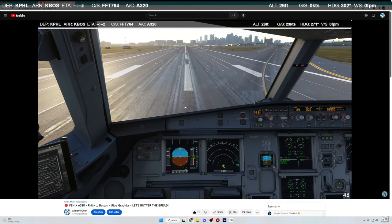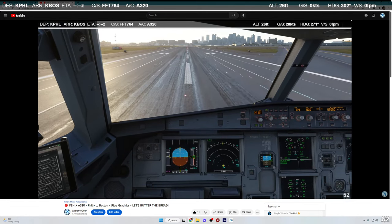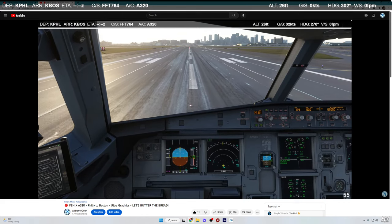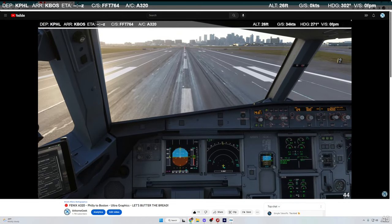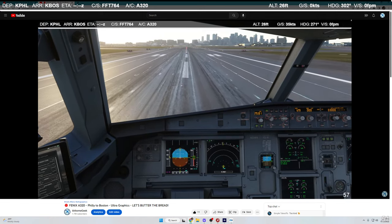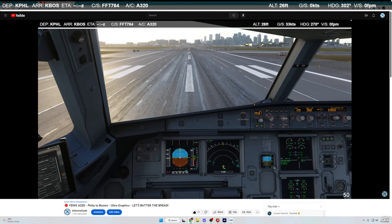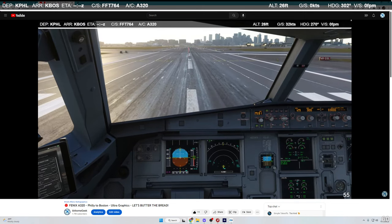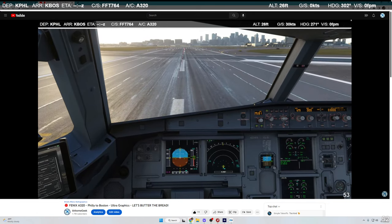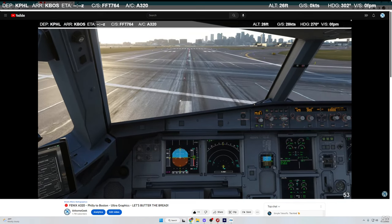I'll see you tomorrow, where we'll do another short flight, probably Boston to Washington. And tomorrow is a river visual approach. So no matter if I do well or if I fail, it is going to be fun anyways. Just looking at how that approach looks. So come join me tomorrow. Watch me pass or fail. Let's see what happens.